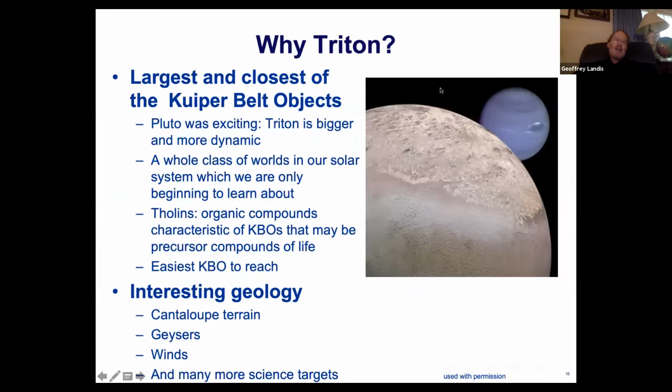So why Triton? Well, it is the largest and closest to the Kuiper Belt objects. Pluto is exciting. Triton is bigger. Triton's more dynamic. And this is a whole class of worlds in our solar system. Dozens, maybe hundreds of the big ones, thousands, probably millions of the little ones, which we're only beginning to learn about. Those tholins are the organic compounds. They're characteristic of the Kuiper Belt objects. Oh, I probably use that acronym. Working for NASA, I'm used to acronyms, KBO, Kuiper Belt objects, that may be the precursor to life. And in orbit around Neptune, it turns out to be the easiest of the Kuiper Belt objects to reach.